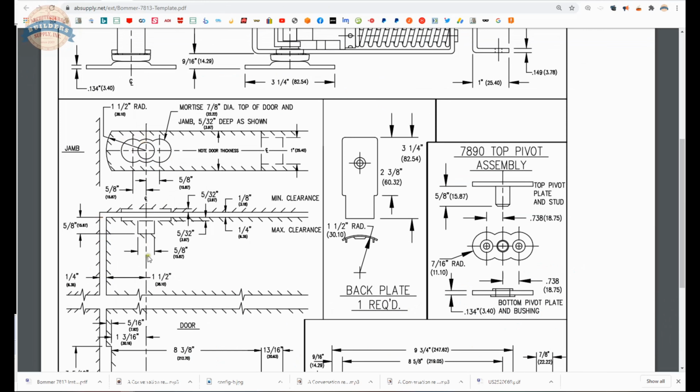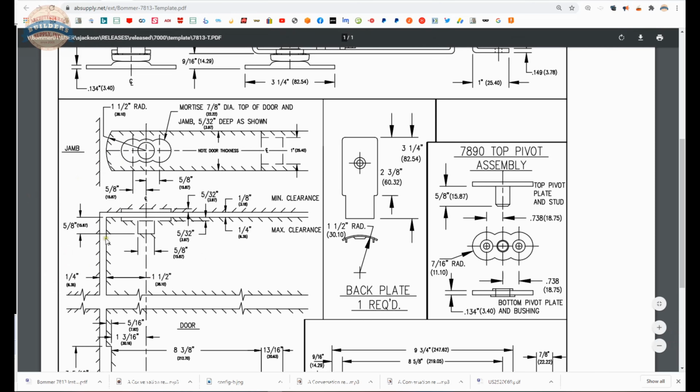Okay, it's 1.5 inches from the edge of the door, but the center of the thickness of the door to here, and they're saying give yourself a 1/4 inch over here. I would say that that dimension can be less. I would think you should be able to survive with that being 1/8 of an inch, or 3/16 for sure. And that's the other dimension, is the width of the door.